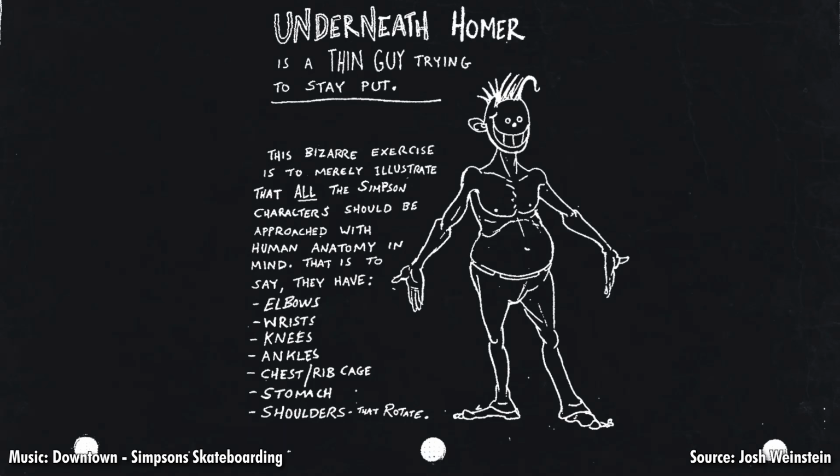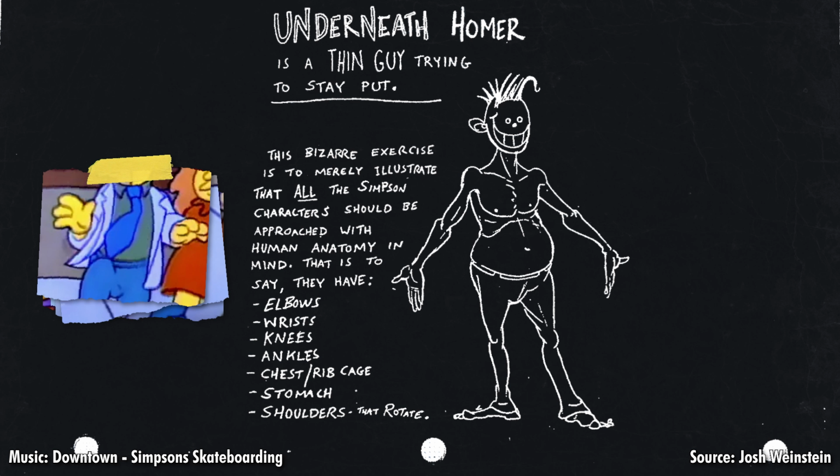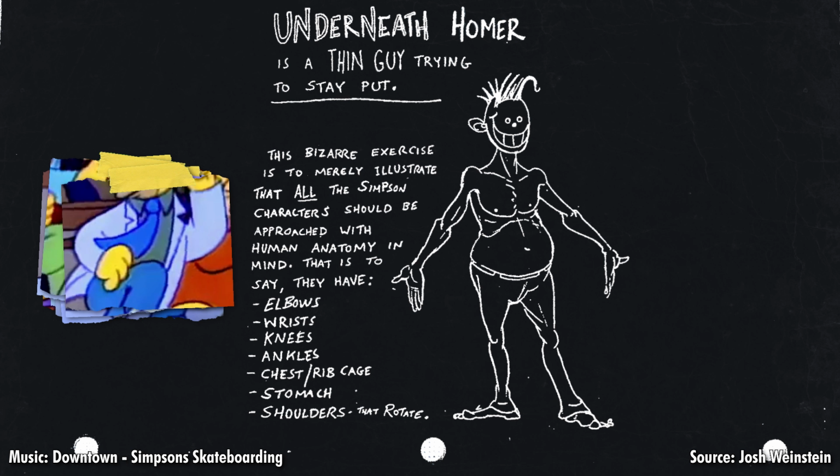Quote, underneath Homer is a thin guy trying to stay put. This bizarre exercise is to merely illustrate that all the Simpsons characters should be approached with human anatomy in mind. That is to say, they have elbows, wrists, knees, ankles, chests, rib cages, stomachs, and shoulders that rotate. You can build a Homer suit around this regular, well, somewhat regular, guy, which will correspond to the key features of his anatomy. The anatomy of the Bus Stop Bunch checks most of these boxes, though the woman in red lacks elbows, resembling these gag drawings by Wes Archer.